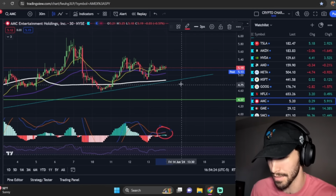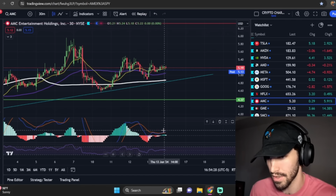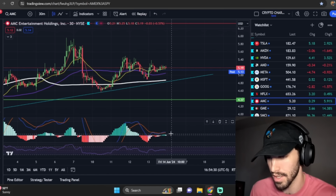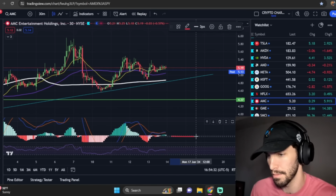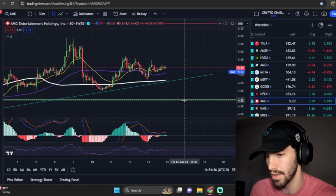30 minute for AMC. What do we notice here? Well, it is positive, in positive territory right now. It's crossed up. You got green bars and you're in positive territory, meaning you're above the center line. All the things that we talk about in the course, guys, this is all we're doing with this stock.